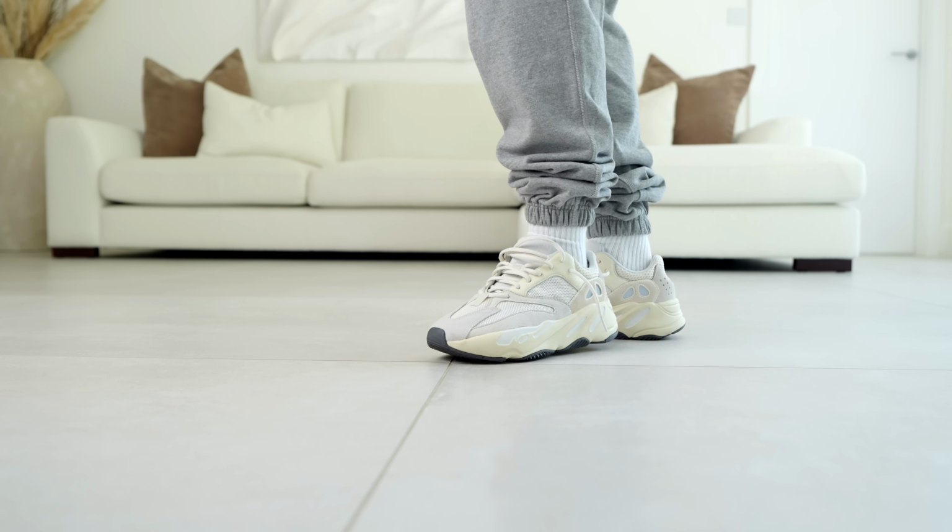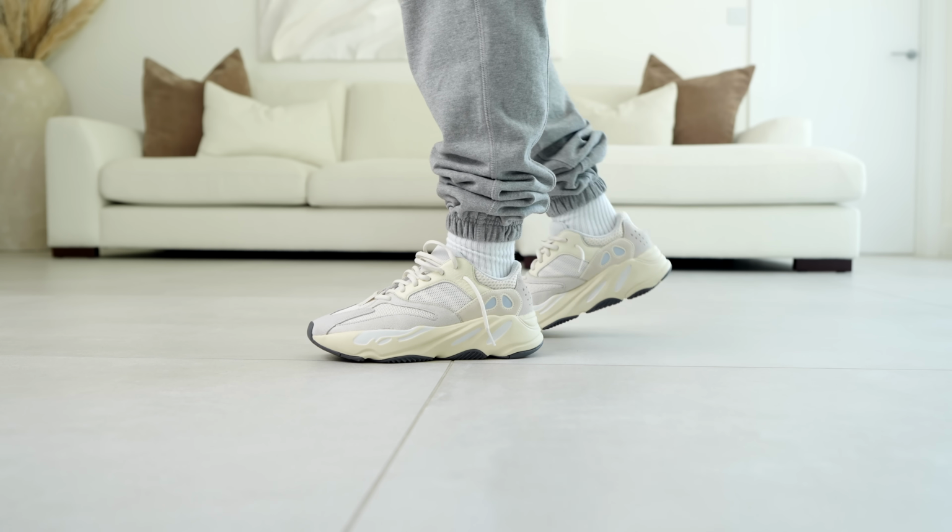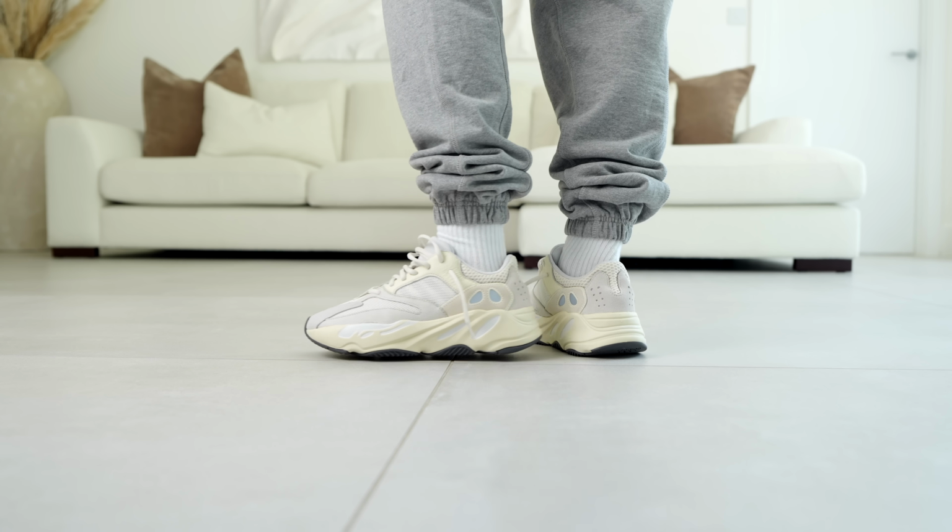Adidas has pretty much sold out of all of their Yeezys now, so these are not going to be coming back. What you see is what's left. Quick recommendation on sizing, I would definitely go a half size up. They do fit a little bit snug, and if you grab that, I think you should be good to go.